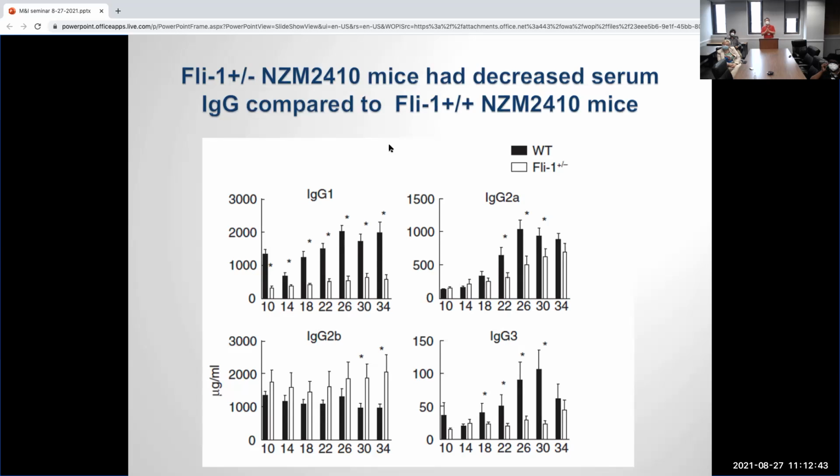And if you check the lupus, it is kappa gamma immunoglobulin, and they have huge activity of the B cell. But if you compare the wild type to the heterozygote, you see their total IgG and IgG1 to IgG3 significantly, dramatically reduced, more than half at some stages, but the IgG2b is not affected. At some point, it rather increased a little bit.